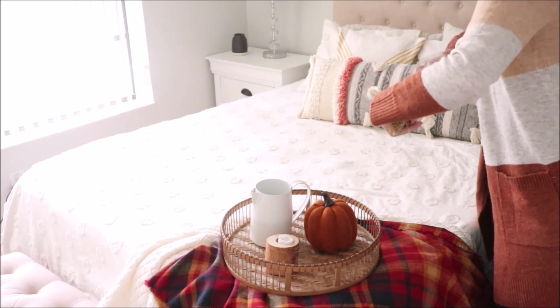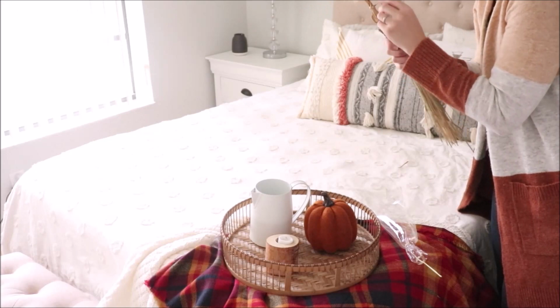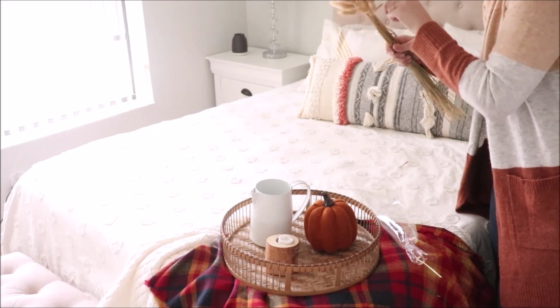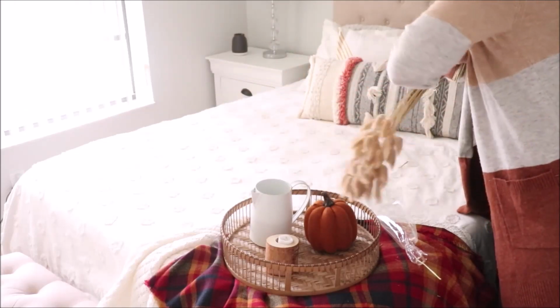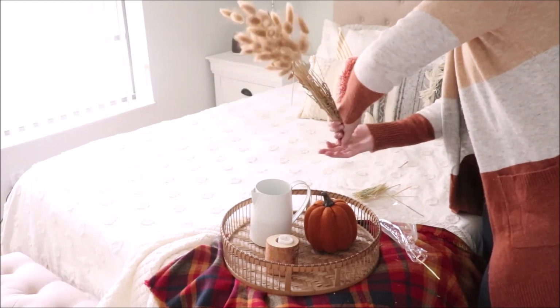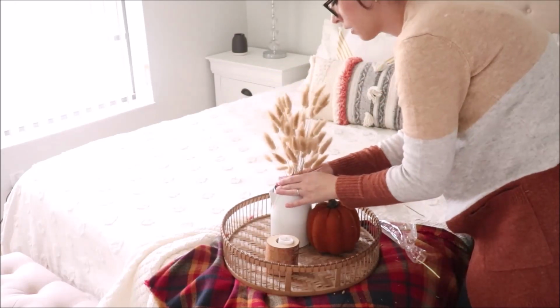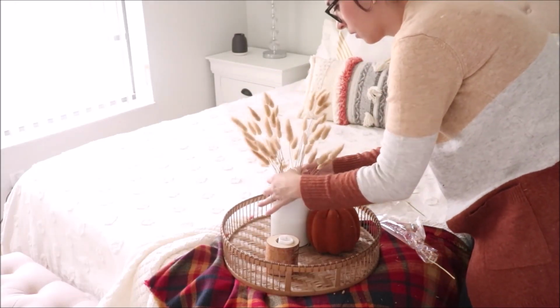And in true lazy fashion, I just kind of measured it and I broke the stems, which is probably not the best idea. It made a huge mess all over the blanket scarf, but anyways, it got the job done, and I love how the little bunny tails looked in the picture. I thought it looked really pretty, and it gave it that boho feel and added such beautiful texture to the bed.